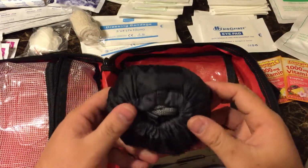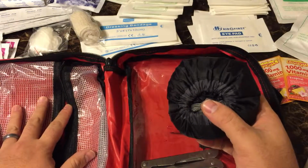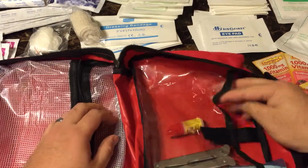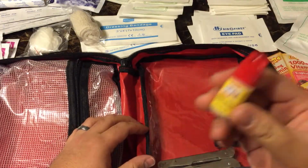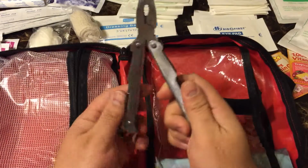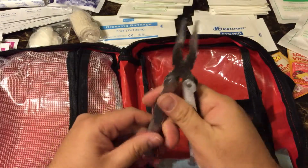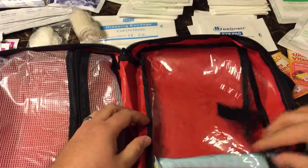You got the Outdoor Products Day Pack. Just in case this bag gets compromised in the outdoor situation, you could put it all back together in this pack right here. You got super glue, just in case you need to glue up your wounds or glue up some other stuff. You got a quick multi-tool here. This multi-tool is really basic. I believe I got this for like $5 at a corner store. You just need something to pinch with, just in case you need to pinch some items or reach hard-to-get places.